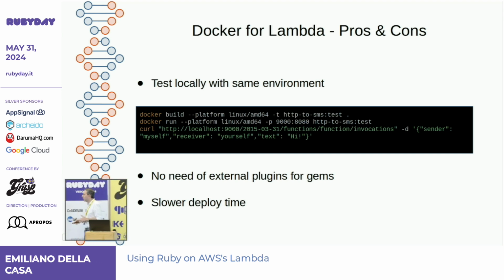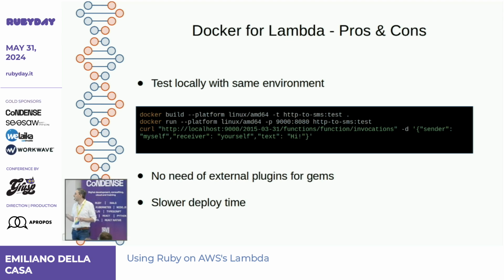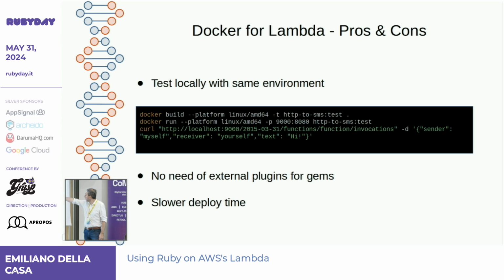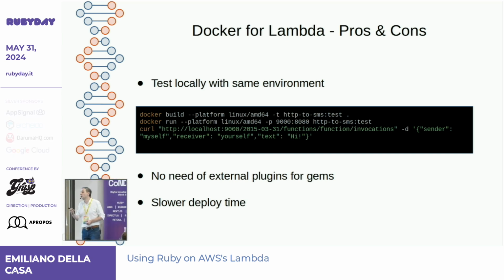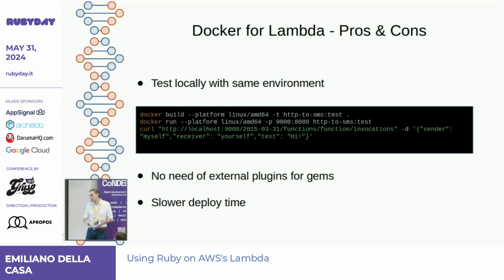What are the pros and cons of using Docker? Well, under the hood, when you send a simple Ruby file, this is what AWS does. It copies your file, creates a container, and executes it. So you can replicate that behavior on your local machine. You build with Docker, run it, and invoke the function using this URL on your local machine. So you can replicate the behavior of AWS on your machine. So there's no need anymore to test your code on cloud. And there is no need of an external plugin anymore because everything is taken care of by the Dockerfile. Of course, there is a slower deploy time because every time you deploy, the image has to be built, sent, and so on. So you have to take this into account.